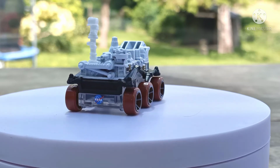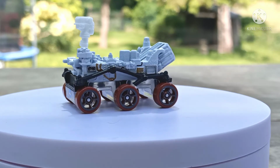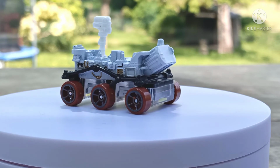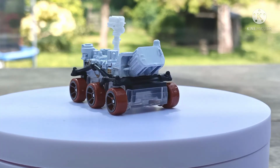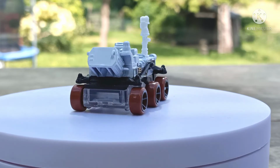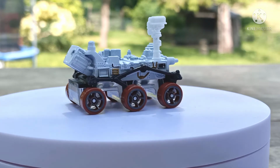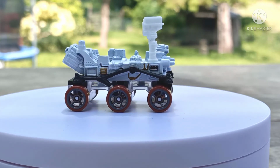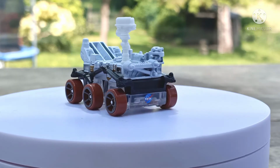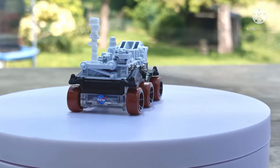So I was wondering why Hot Wheels have put a clear base on this, and I've worked it out because if you look at the real Mars rover, it's got quite a high ground clearance, so that clear base in essence shouldn't be there. But the rest of the model is in metal, apart from the camera mast. But like most Hot Wheels, it's got a decent solid feel to it.